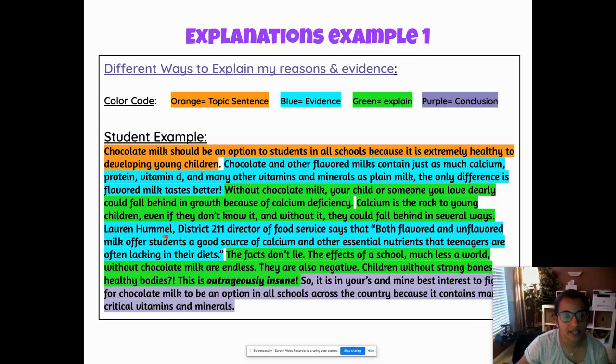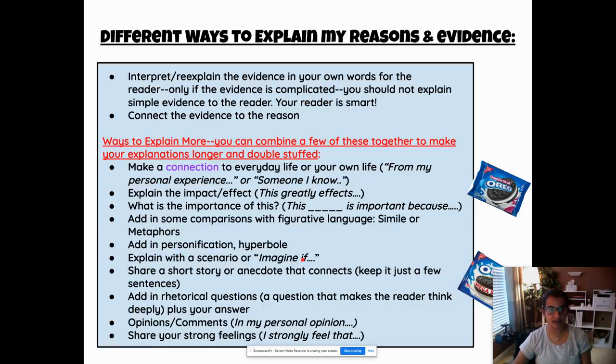All right, Lauren Hummel, District 211 Director of Food Services, says that both flavored and unflavored milk offer students a good source of calcium and other essential nutrients that teenagers are often lacking in their diets. Okay, so that's her text evidence. Now, what kind of explaining is she doing right here? The facts don't lie. What is she saying right there?